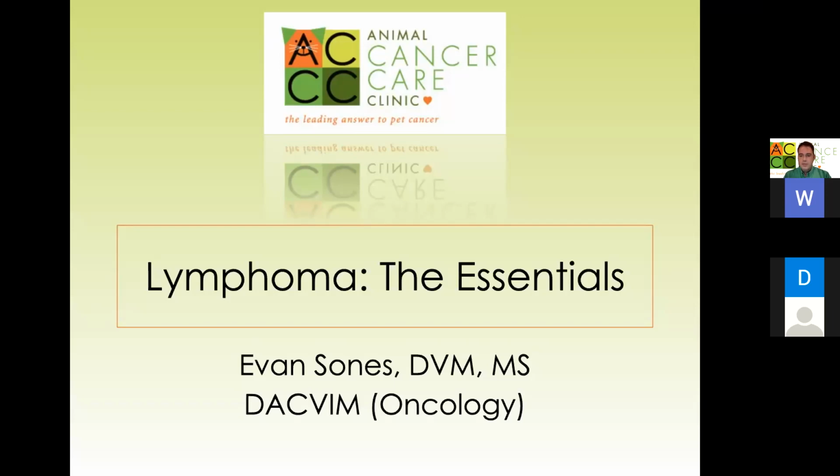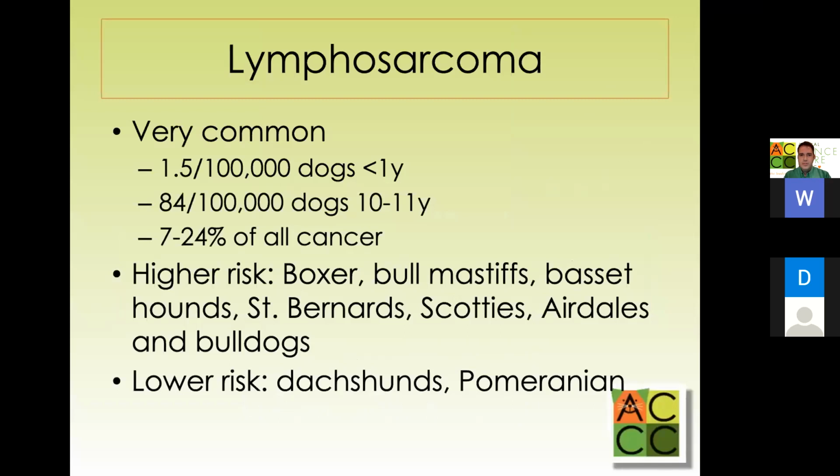So why lymphoma, and why did we choose that as the first cancer? The reason is that it's just very, very common. So these are the statistics on lymphoma. There are something like 70 million dogs in the United States. If you look at 84 out of 100,000 dogs over 10 years are going to develop lymphoma, that's a really, really common cancer. There are quite a few breeds that are at a higher risk, and those are listed here. Some of those you think of off the top of your head, boxers and those. And then there are some that are lower risk, dachshunds and Pomeranians. I'm always glad that dachshunds are on that list because I have dachshunds, so it makes me feel a little bit better.